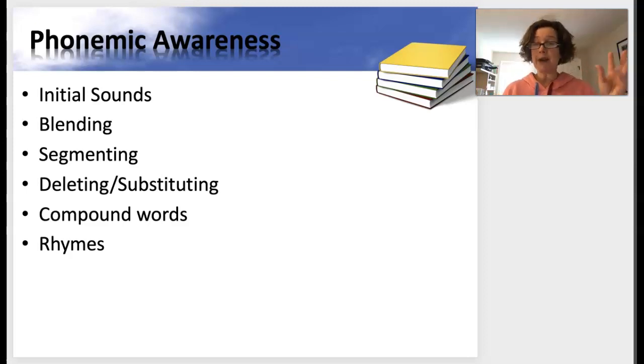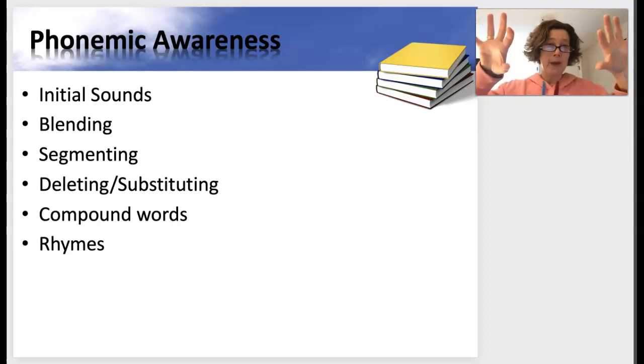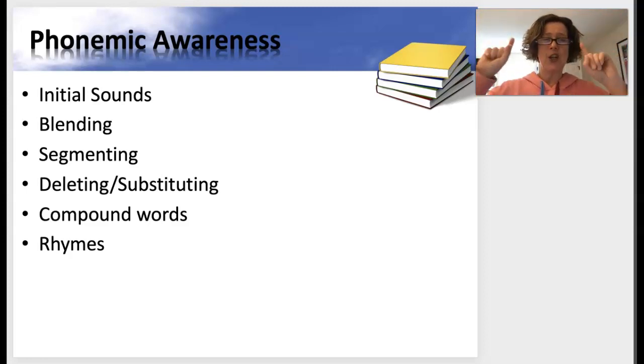Blending is where you're combining sounds. So when you put baby together, baby becomes one word. Segmenting is the opposite. So what are the different sounds in baby? B, A, B, E. And then they would be able to actually segment it out. So they actually know that baby is made out of B, A, B, E, the four sounds. Okay, deleting and substituting. This is when a child understands the sounds in the letters so well that he or she can delete or substitute letters and sounds in their head.